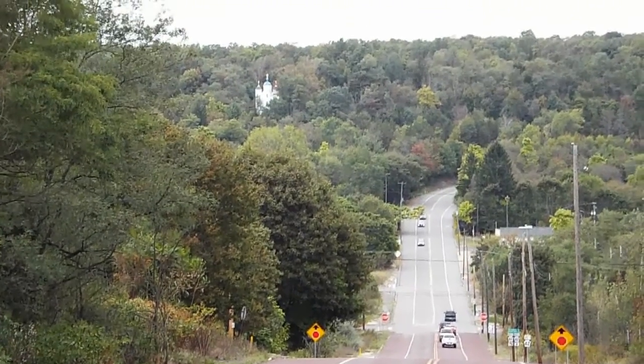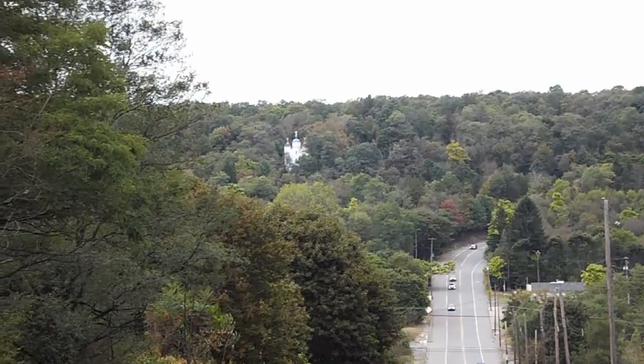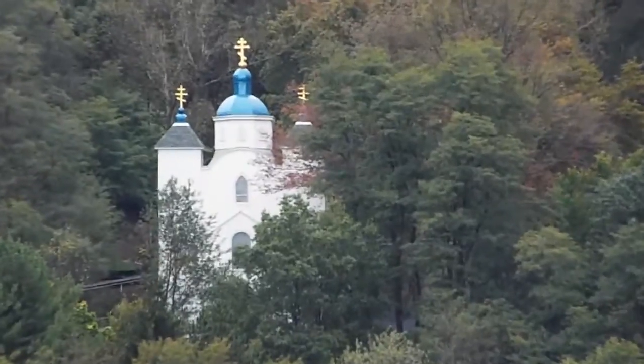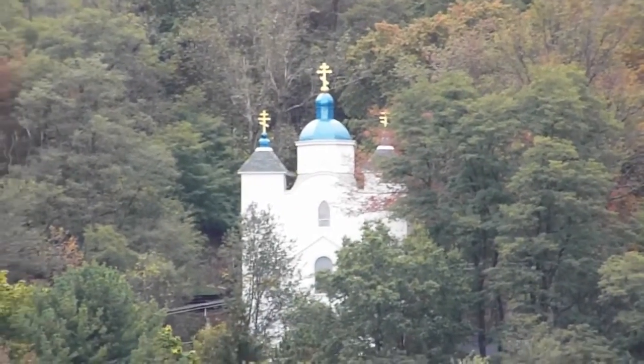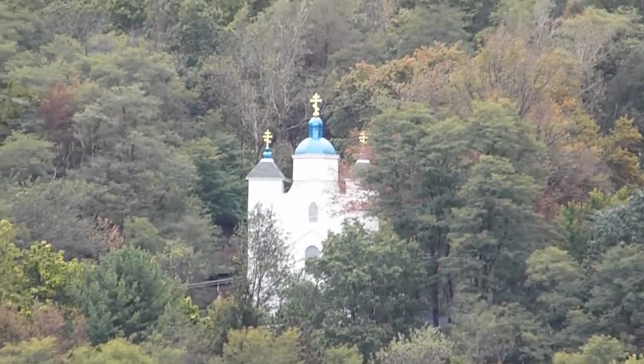Here is a view of Main Street. Up until the 1980s, Main Street was lined with houses. And now all that remains is the municipal building, and then on the east-west highway that intersects Centralia's Main Street, there are two or three houses that remain.